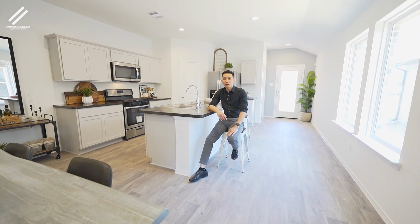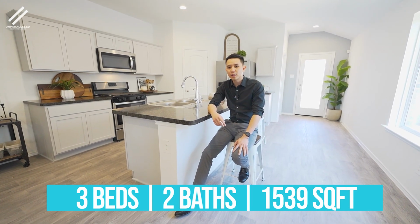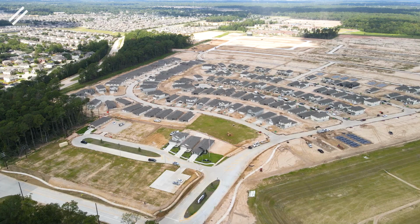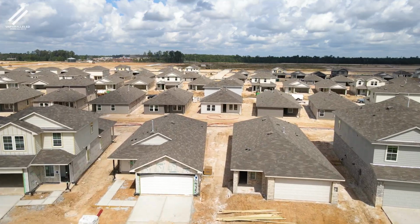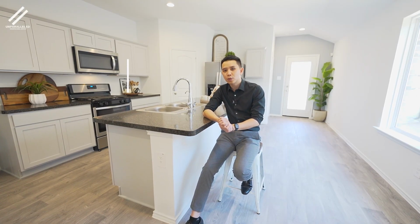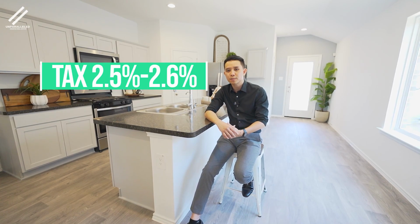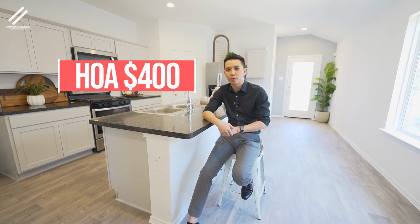Okay, this D&M model house is going to have 3 bedrooms, 2 baths, 1,539 square feet, and the pricing is $274,000. If you're looking for something smaller, they have a 1,300 square feet for this community, and the pricing is gonna be starting at $249,000. And for the tax, it's gonna be 3.11%. With a homestead, it's going to be reduced to 2.6% property tax every year, and HOA is going to be $400 every year.